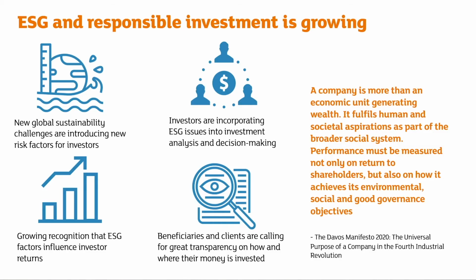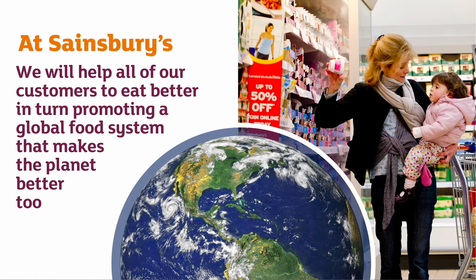It will be no surprise to you that we are at Sainsbury's hugely concerned around the grand challenges of our time, but we also know that our investors, analysts and the broader finance community are too. We're also very conscious that we are more than just a business whose purpose is to make profit. In fact, at Sainsbury's, we talk about the fact that our purpose is about helping all of our customers to eat better and at the same time to promote a global planetary system that makes the planet better too.